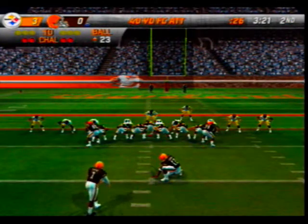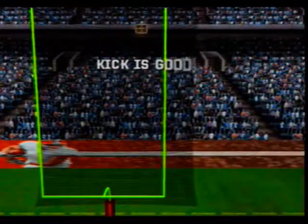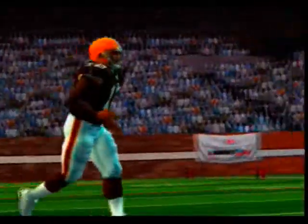Cole Ettinger to tie this game up if the field goal is good. It's good. The Browns have tied the game.